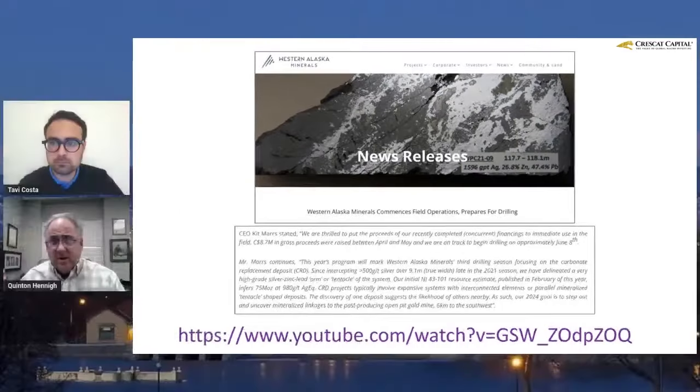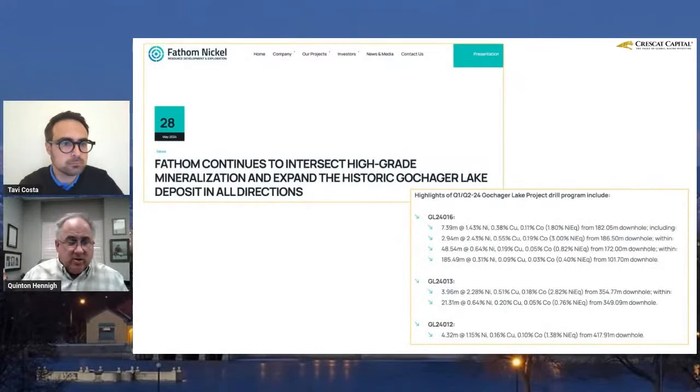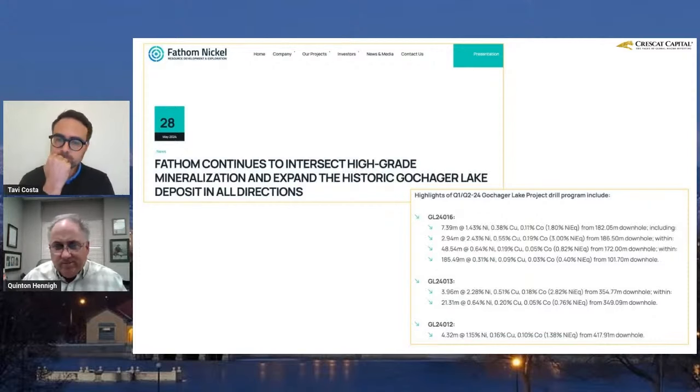Go to the next slide. Fathom Nickel put out results from Gochager Lake this week. Some really sturdy results. You can see 7.4 meters at about 1.7 or 1.8 percent combined nickel copper with a bit of cobalt as well. Every time they drill an off-hole EM anomaly, they hit mineralization. It's really encouraging to see them drill these holes and continue to hit nice high-grade mineralization.